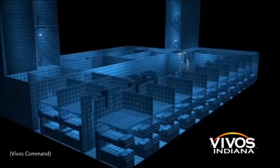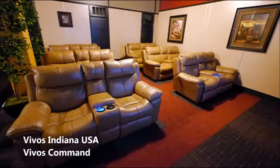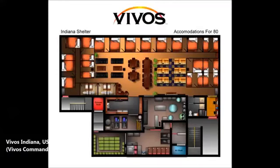The other location is called Vivos Europa 1, and Vivos plans to convert a surplus Cold War Soviet-built underground complex of 250,000 square feet, so that's much bigger than the one in Indiana. It's about 10 times bigger. It's located in Rothenstein, Germany, and they're going to build it into a luxury shelter to house up to 6,000 people. It'll even contain a small zoo, storage for cultural treasures, a museum that is, and a gene bank for reconstituting plants and animals after a possible extinction event.